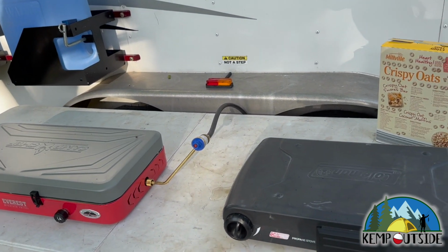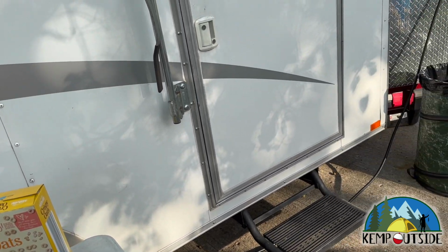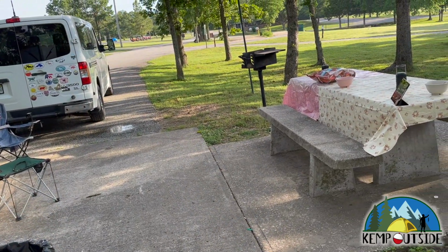But anyway, there's my old Coleman stove that I use most of the time. Barb left her cereal out. But Stu recommended that camp stove to me, and I gotta say, it is a fantastic camp stove.